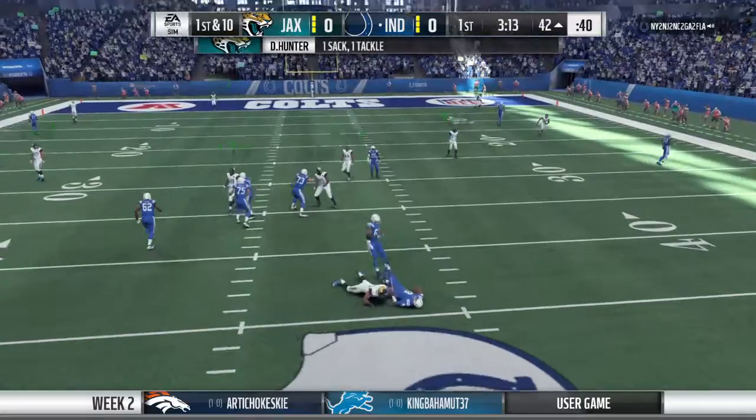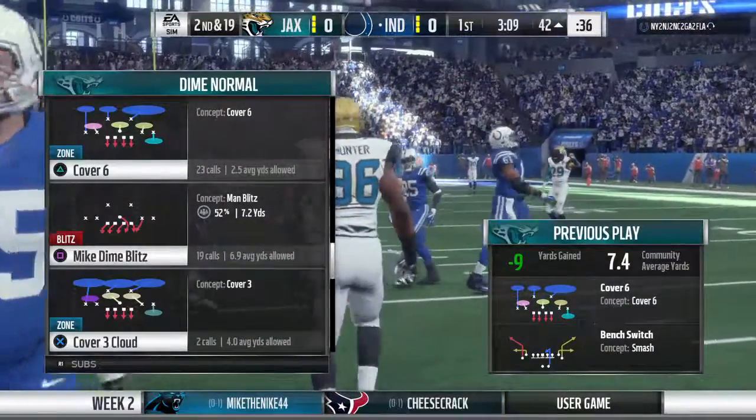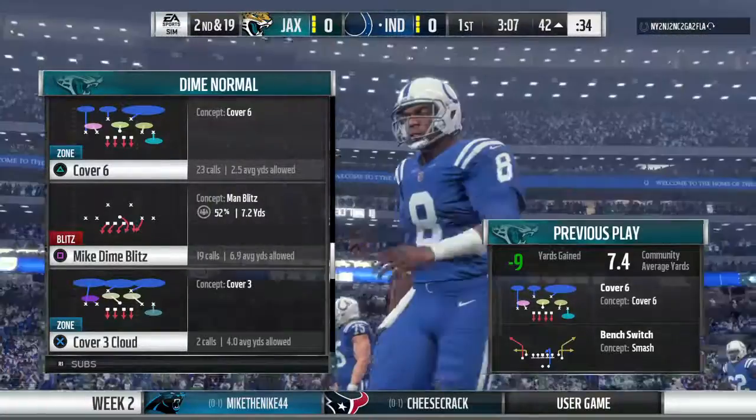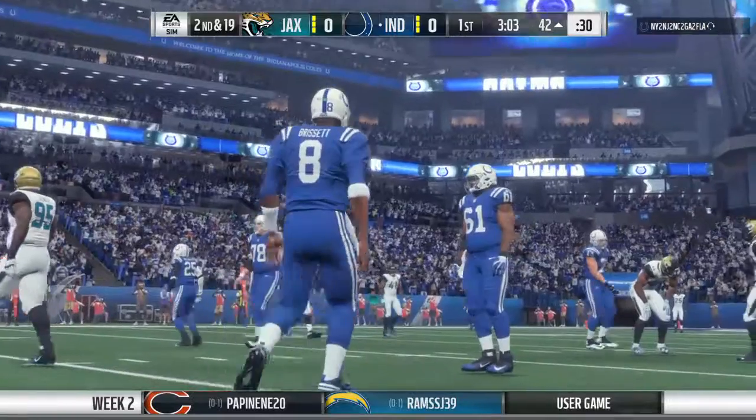And no escaping this time as he'll go down. They got him for a sack. Daniil Hunter. He's the one that got to him. He takes him down for a loss of 9.